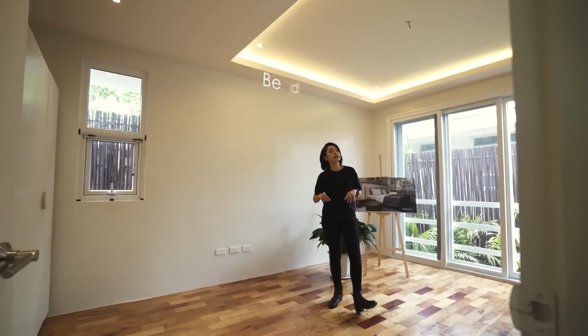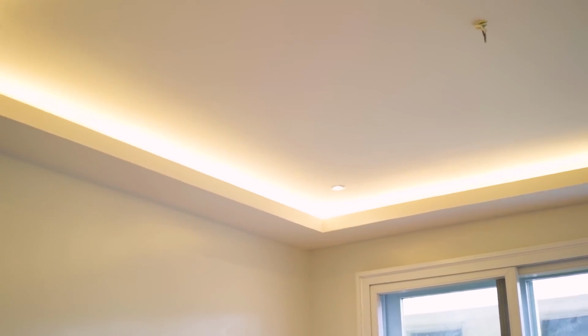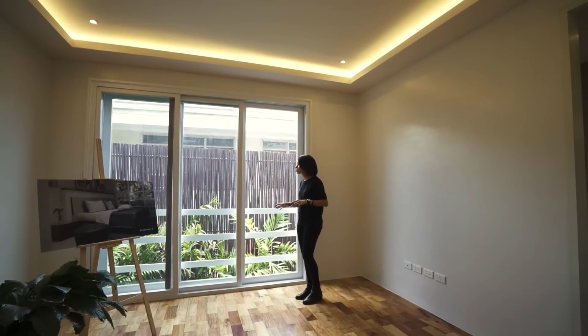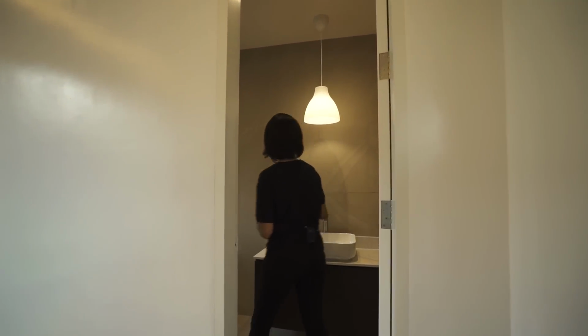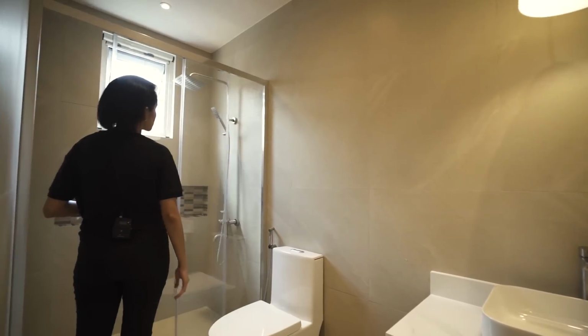This room has cove lighting as well as the pin lights or down lights. You again have a balcony-like window. I say balcony-like because it's not actually a balcony. It just feels that way when you open it up. And then over here you have the ensuite, toilet and bath with your sink, toilet, and an enclosed shower space.